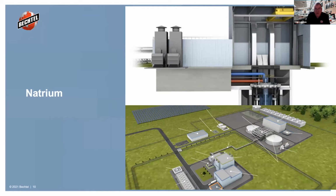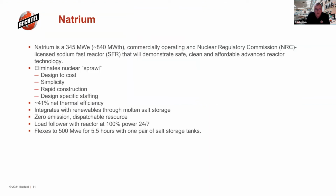Okay, I'm going to move forward into Natrium. Natrium is a demonstration fast reactor using sodium as a coolant. It will be NRC licensed, and it's designed to cost. It's supposed to be a simple design with rapid construction. We're looking at using some different techniques to build a facility with pre-constructed shield walls, using steel composite construction. And we're going to complete the design prior to commencing the build. It's going to have a 41% net thermal efficiency, which is relatively high. You think about the heat rejection on the previous slide.